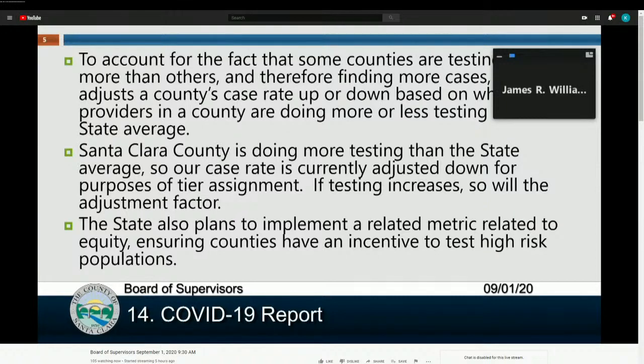I also want to note the state has said that they're also going to implement a metric related to equity, ensuring that testing is happening in high-risk populations. That's, of course, been a focus of our response here in Santa Clara County with our public health department. We don't know what exactly that metric looks like yet, but we're pretty confident that, because we've been focused on that for so long, that's probably something that we'll be able to show good progress on relative to other jurisdictions.